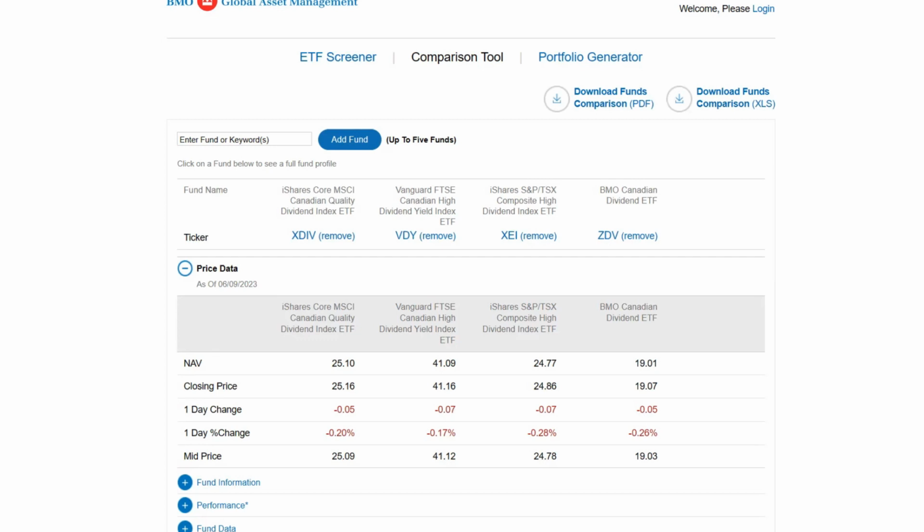For me personally, I'm mainly invested in VDY, Vanguard FTSE Canadian High Dividend Yield Index ETF. At one point, I was also invested in XDIV, but given that these funds are very much similar, I don't think you want to have investments in multiple of them. I guess at the end of the day, my recommendation is if you are going to invest in Canadian dividend paying stocks through an ETF, just pick one of these because they have a lot of overlap. So it doesn't make sense for you to own and hold XDIV, VDY, XEI at the same time. It would be redundant and not the most efficient way of doing it.